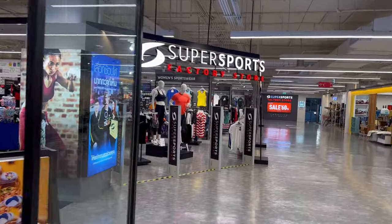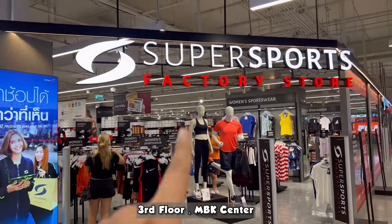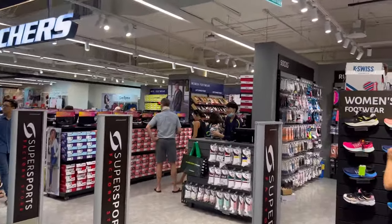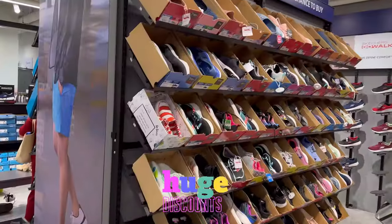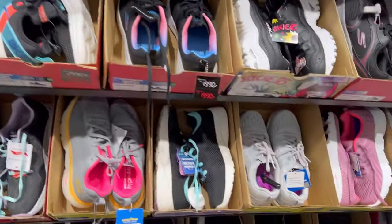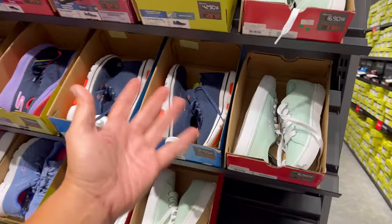MBK is known for its copies, yeah, and all that. What you don't know is there's something called Super Sports Factory Store. Part of the store is called the last chance to buy. Okay, so these are the last chance to buy shoes. All these shoes are at good prices because it's the last of its kind.